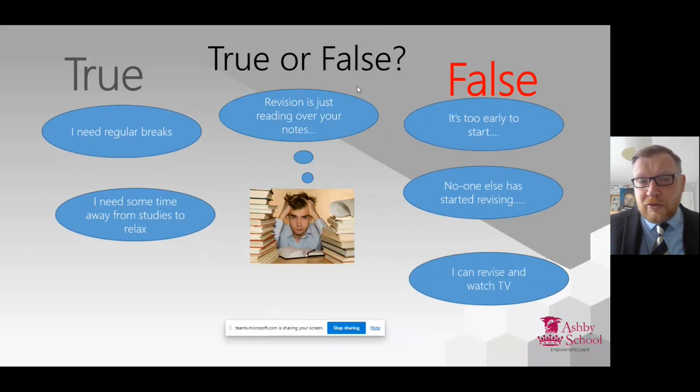Okay, and finally, revision is just reading over your notes. Well, absolutely not. I say that's probably what the advice I got when I did my GCSEs many moons ago, but no, there's much more effective ways to revise, which we'll talk a little bit more about in a moment.